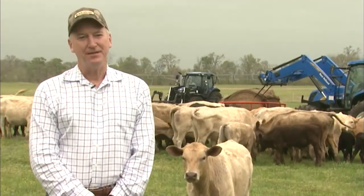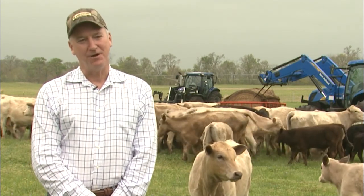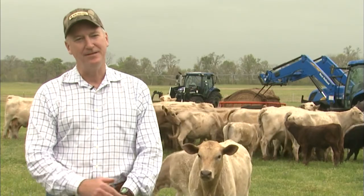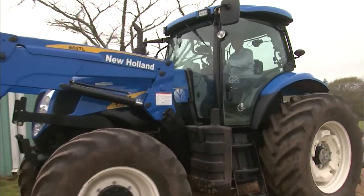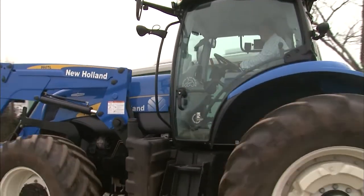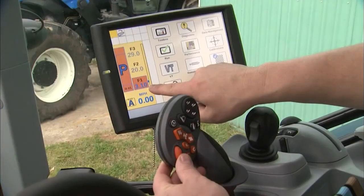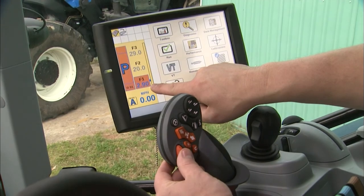I needed a tractor that my wife could use, that my daughter could use, that if I had someone helping me for a day that I could put in there and feel confident that they would feel safe using the tractor and that they would be able to use the tractor. And that's really what led me to choose that tractor. CVT stands for Continuously Variable Transmission.